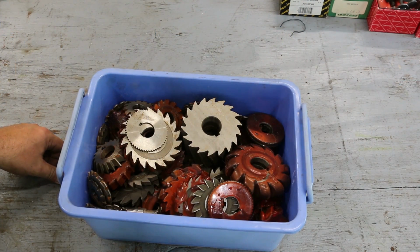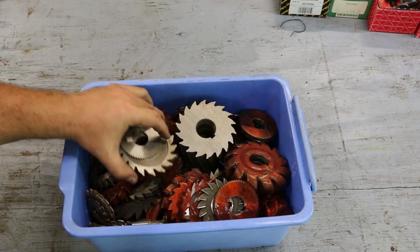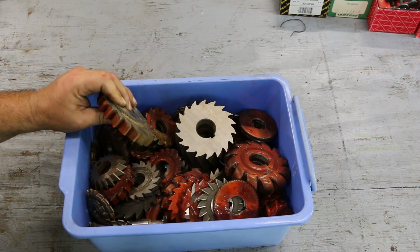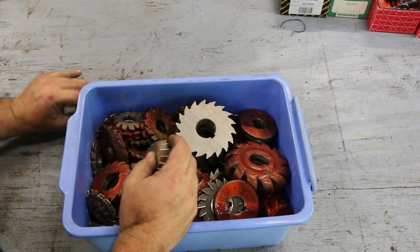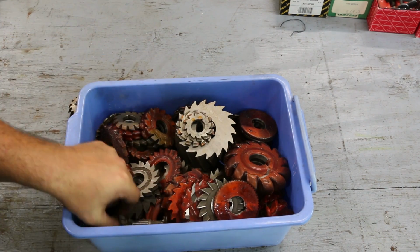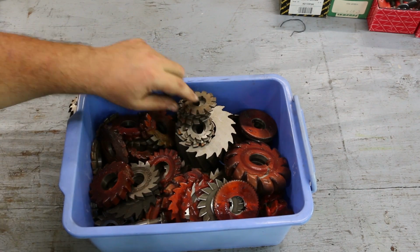So I have a tub here full of horizontal milling cutters. The nice thing about these, first off, is there's a nice selection in here, a bunch of miscellaneous cutters with different profiles. There's an angle cutter, a bunch of just wheel cutters. There are also quite a few involute cutters in here, which I've really been on the lookout for, and got some smaller ones in here.